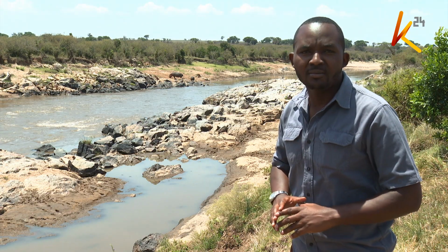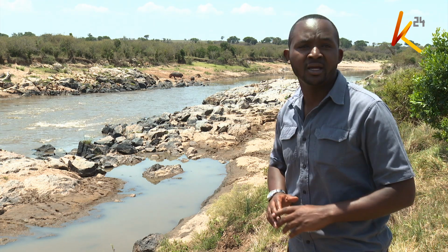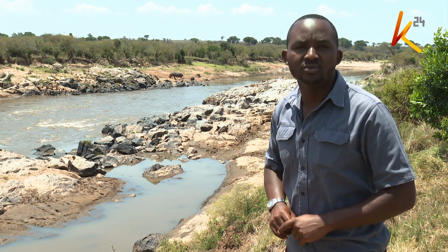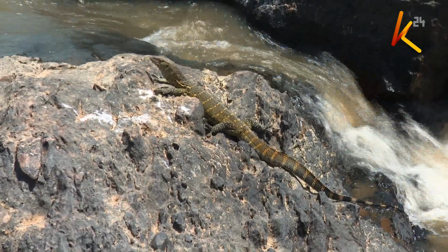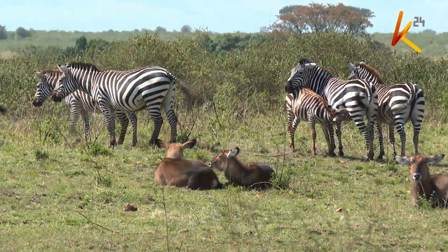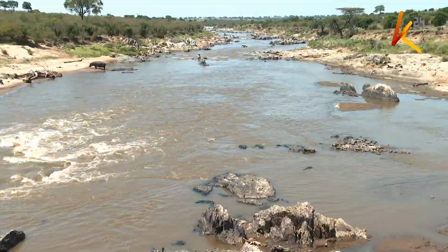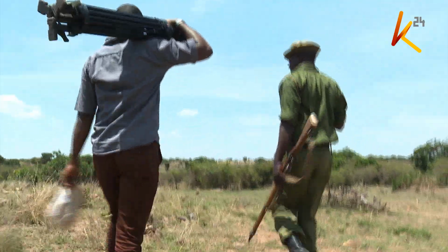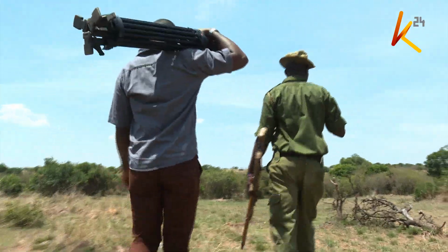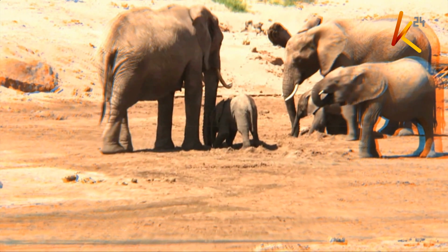This is where Mara River enters Serengeti National Reserve in Tanzania and snakes its way through to Lake Victoria. In order to sustain the lives of millions of people and wildlife that depend on this crucial ecosystem, a lot has to be done to save the mighty Mara. Dan Kaburu, K24, the voice of nature in Mara.